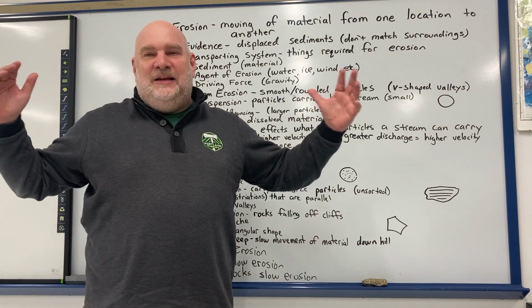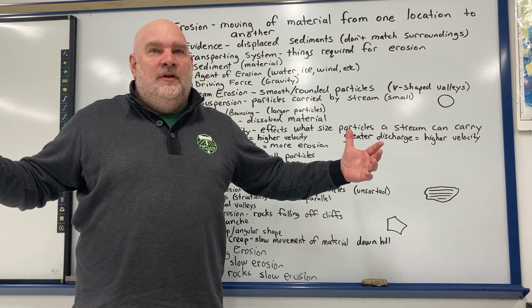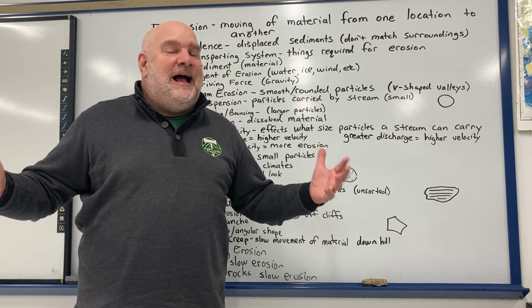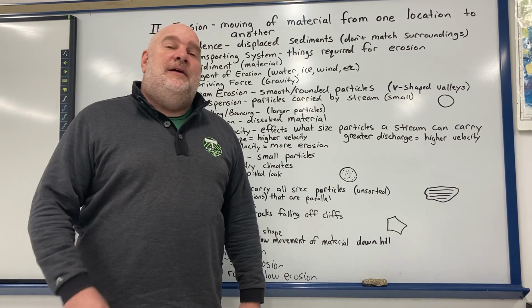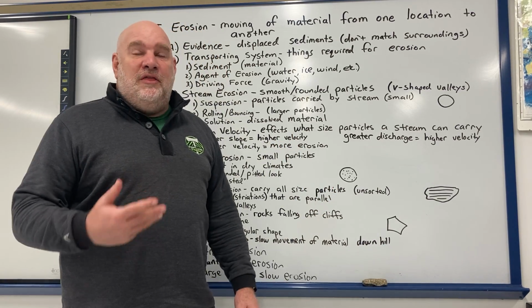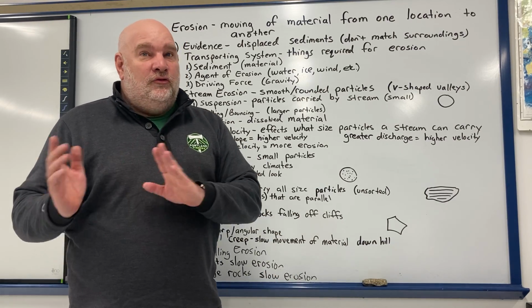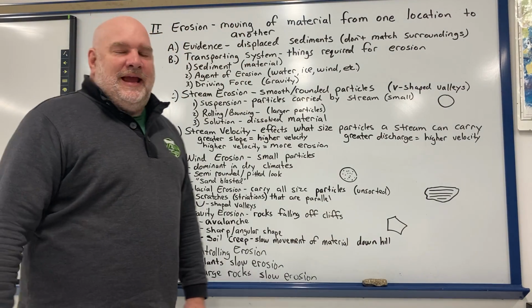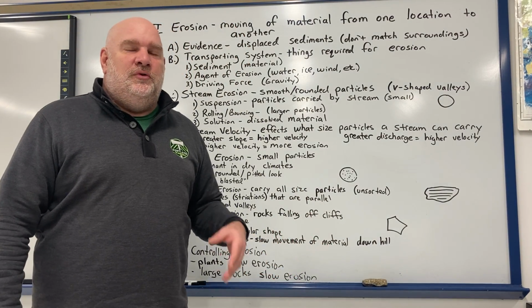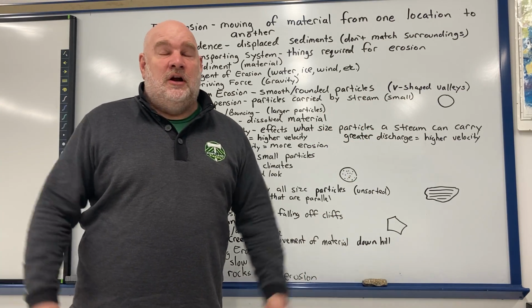So if I had this big giant boulder that was 30 feet across, it's probably not going to move very easily, all right? However, if that big giant boulder were to undergo weathering and break into a bunch of little pieces, then those little pieces could move pretty easily. So that's why weathering and erosion go hand in hand, because it's a lot easier to move the small pieces you get after weathering than it is the big pieces that you start off with.